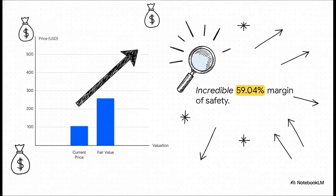Well, the gap here is absolutely massive. Based on discounted cash flow metrics, StoneX has a current trading price of around $106.03, but a calculated fair value price of $258.84. That translates to an incredible 59.04% margin of safety. According to the specific fair value metric, the market is pricing the stock at less than half of its intrinsic worth. For any value investors watching us right now, this is the kind of metric that immediately sets off alarm bells, in a good way.